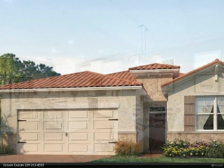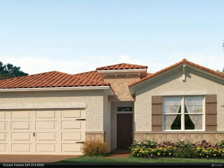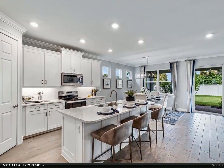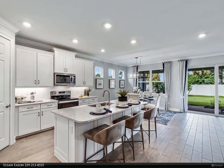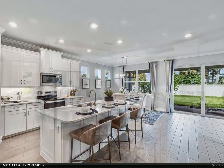Welcome to the fabulous 55-plus Community of Cascades at River Hall. This Delray floor plan has 2,034 square feet with 3 bedrooms plus a den, 2 full baths, 2-car garage, southern exposure, and comes with hurricane windows.